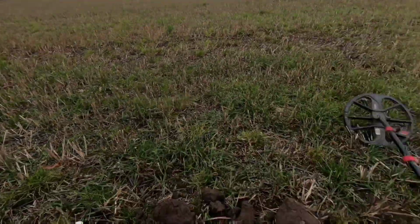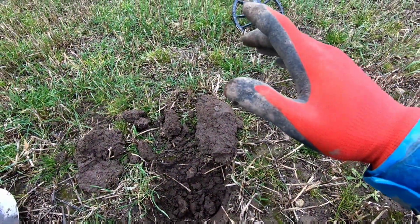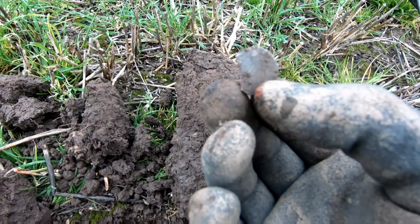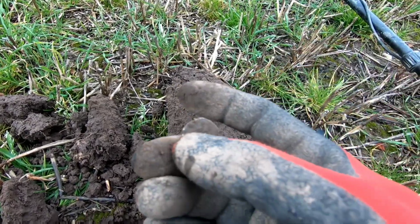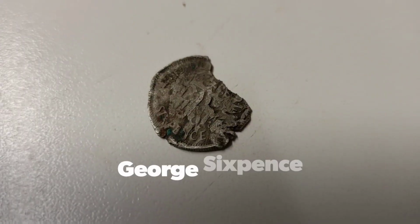And from down here, I literally just said to Jim, if I can find anything silver on here today, I'll be absolutely made up. And the next hole I've just dug, coming up at 18, it is looking silver. You can see the milled edge just about on there. But yeah, I'm going to clean that up and take a picture, and you'll see that now.